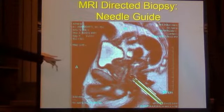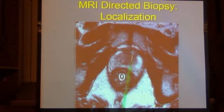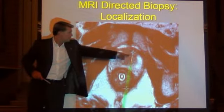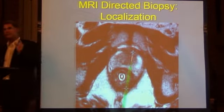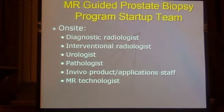So this is the actual guided device, real time in the MRI, what it looks like, so they can clearly see the anatomy and see exactly where you're targeting. Go ahead, Armando. And then the biopsy itself, this is the tip of the needle, so they're making sure they're not in the bladder, and this is the throw of the needle, so it takes a 17 millimeter sample. So it'll take a pretty good sample.